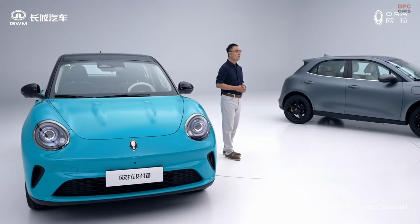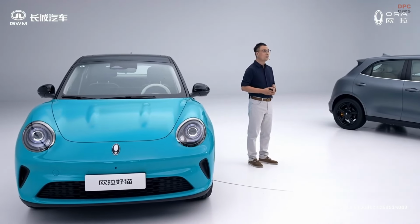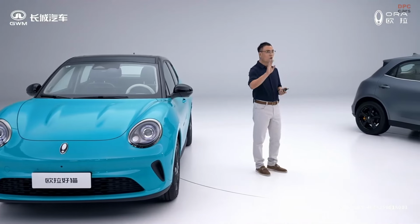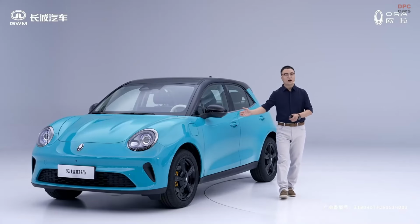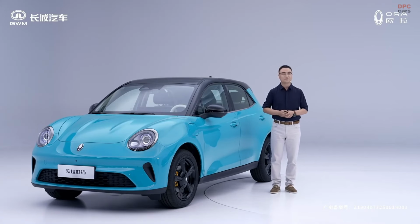In a world flooded with serious, high-performance electric vehicles, the ORA Funky Cat brings a breath of fresh air. It is a car for people who want something expressive, efficient, and fun. Great Wall Motors is also working hard to improve support in international markets, adding confidence to ownership.